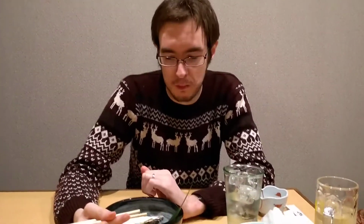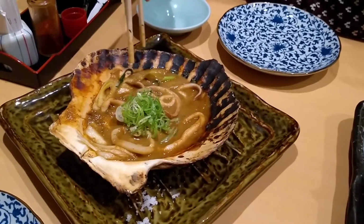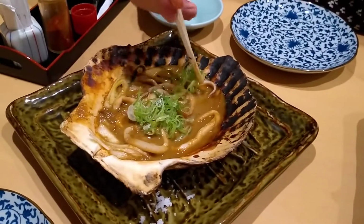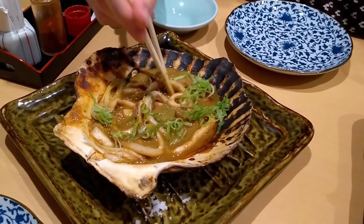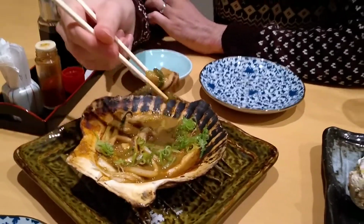Yeah, I think it's as fresh as the one that, okay. This is that. Still fresh, obviously not. Yeah, not as fresh as the one we ate at the fish market in Sapporo. I ordered the wrong item by accident, but this is squid cooked with some scallop, I believe. Cooked in a scallop. Yeah. We'll find out.